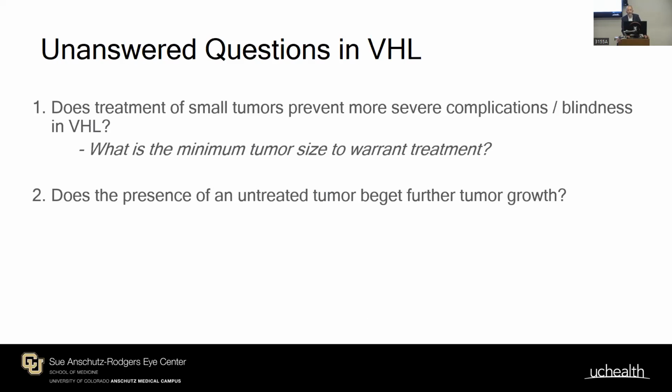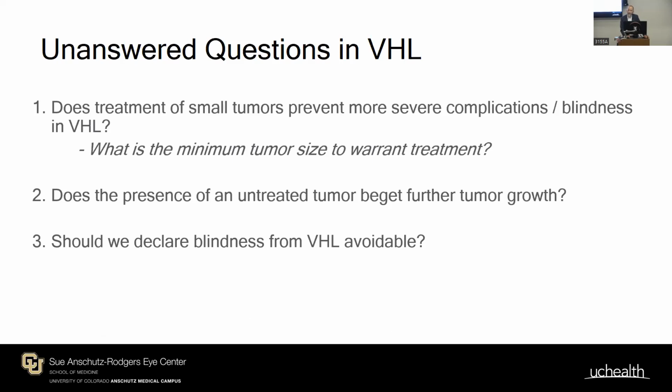If an untreated tumor remains in the eye, does that stimulate growth of other tumors? And we presume that it probably does. We know that cytokines are released from the tumor as well. And I think that may be how we wind up with a case like Bill showed, or several of those that I've had, where you wind up with multifocal lesions that may have been stimulated by one of the primary lesions. Should we declare blindness from von Hippel-Lindau avoidable? And I think the answer to that question is yes.